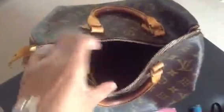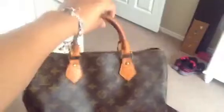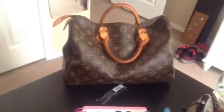Yeah, I don't have anything in the side pocket. I usually keep my phone in this one. And there's... Oh, here's a pen. That's it. Planet Fitness pen, writes in purple. Okay, it's completely empty now. And that is the Speedy 30. That's everything that I fit in it.